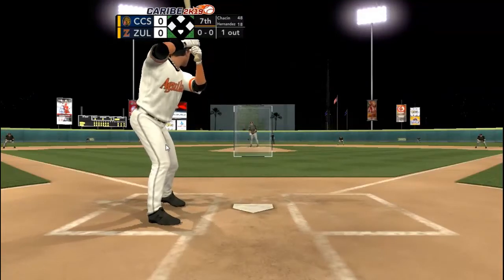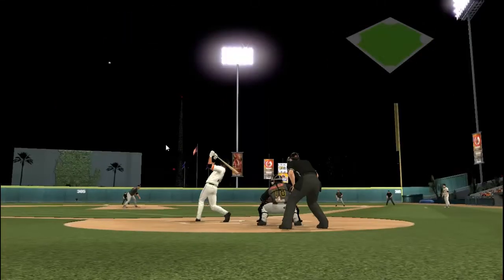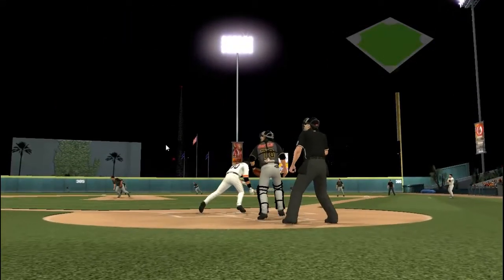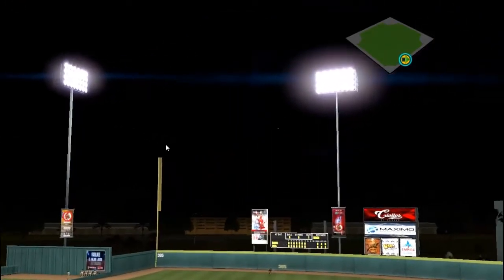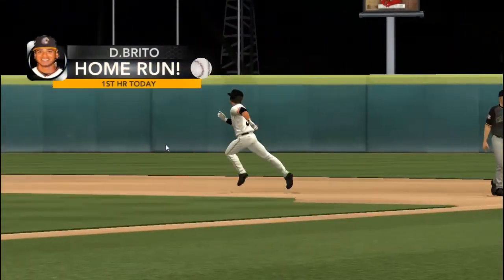Rito is the batter. Last time through, he had a sacrifice bunt. Now a swing. Oh, he got it all. That is deep left center field. This ball is way back, and goodbye, home run. This ball game is over.